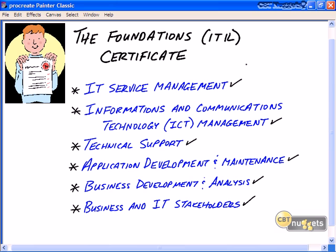Now, we're going to talk more about the ITIL, specifically what goes into version 3, which, by the way, is the version we're going to be focusing on, ITIL version 3, in this CBT Nugget series. And we'll talk more about the library in the movie to follow this one.